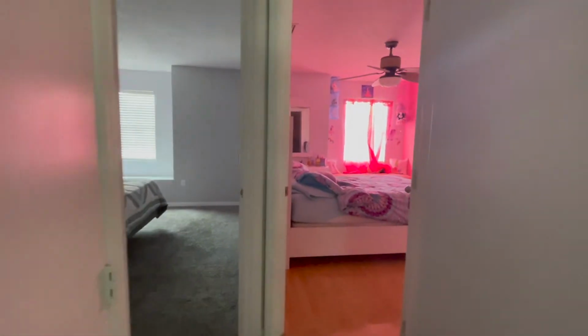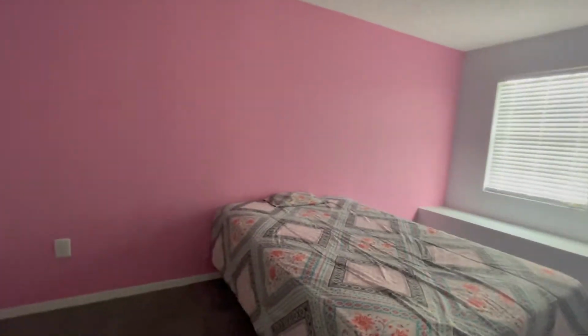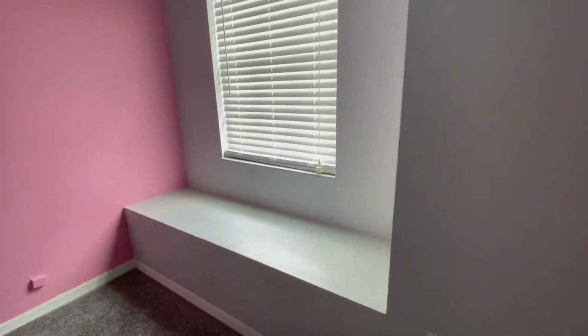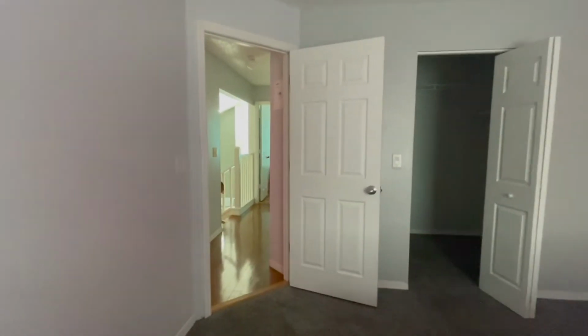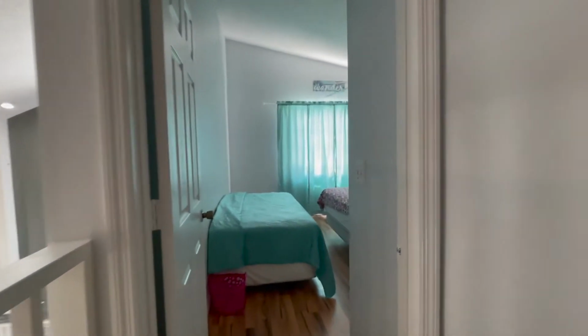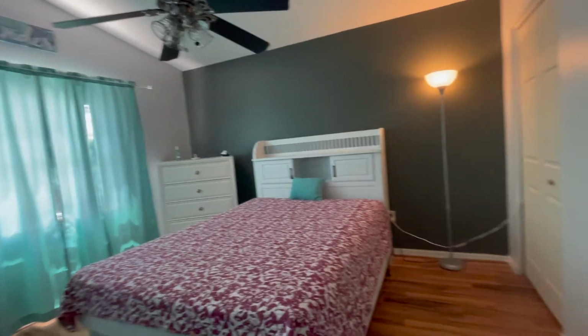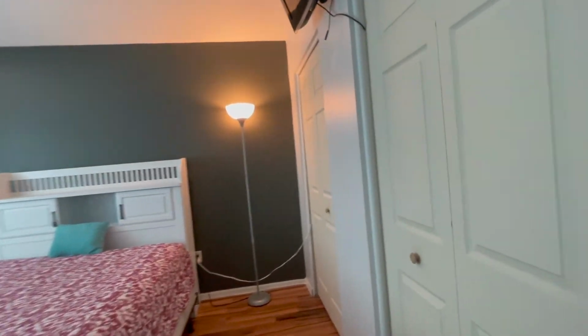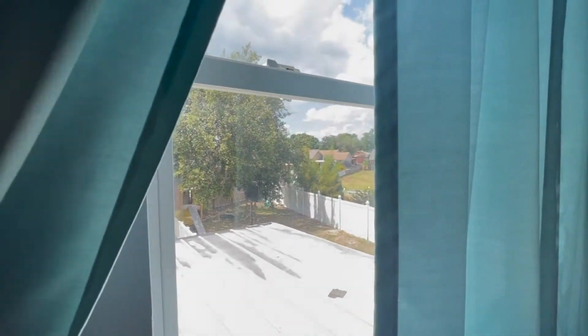And let's go up this side. There's 2 bedrooms here. So this is one. It's a good size. It's not small at all. I have a window seat here, and they had the blinds closed so it won't be too hot. Because there are other people there, I'm gonna walk to the other bedroom here. It looks maybe small because they have too many beds here, but the room's actual size is not that small. And here you can look out to the yard.